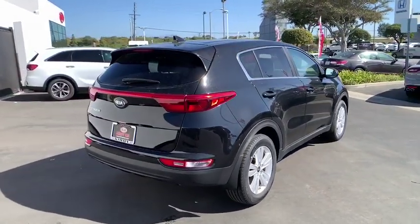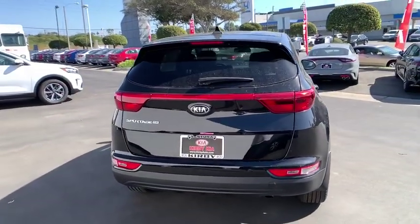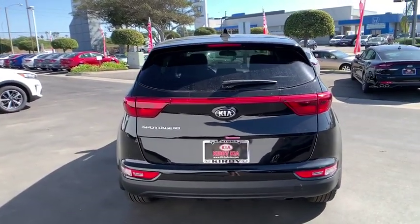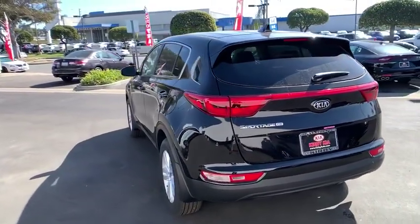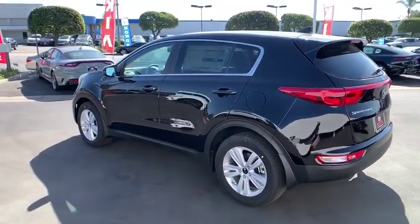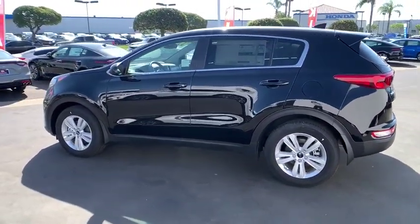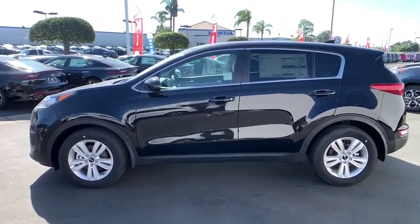Traction control, dual airbags, alloy wheels, power steering, four-wheel disc brakes, trip computer, security system, rear window defroster, power windows, electronic stability control, brake assist, tachometer, overhead console, panic alarm, remote keyless entry, cloth seat trim, front reading lamp, rear window wiper, driver vanity mirror.